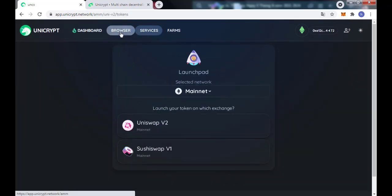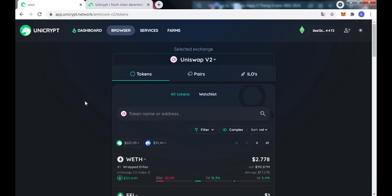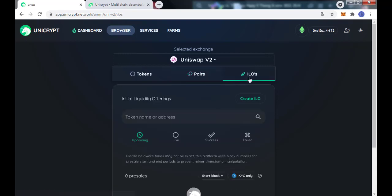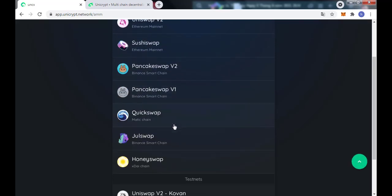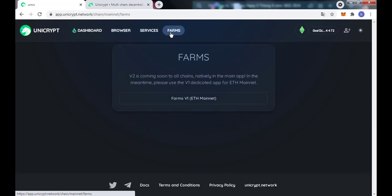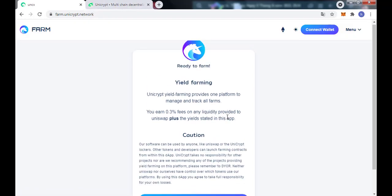tokens directly in v2. As a security feature, Unicrypt's smart contracts hold the LP tokens in locking contracts. Therefore, all LP tokens cannot be withdrawn manually from the locking contracts before the end date. All projects locked on V1 PancakeSwap pools can use the migration function offered on the Unicrypt user interface to shift to V2 while ensuring the LP remains locked.